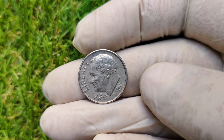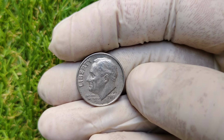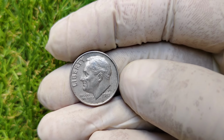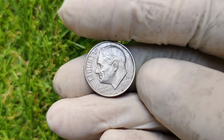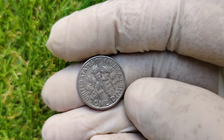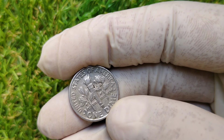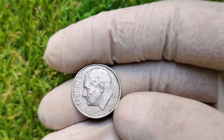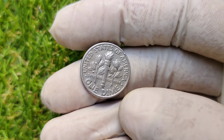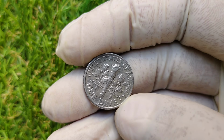However, what makes the 1987 P mint mark Roosevelt dime stand out is not its sheer number, but the unique characteristics and potential errors that can be found in coins from this year. One of the most interesting aspects for collectors is examining the strike quality and condition of the coin. In general, Roosevelt dimes are heavily circulated, meaning they show signs of wear and tear from everyday use.